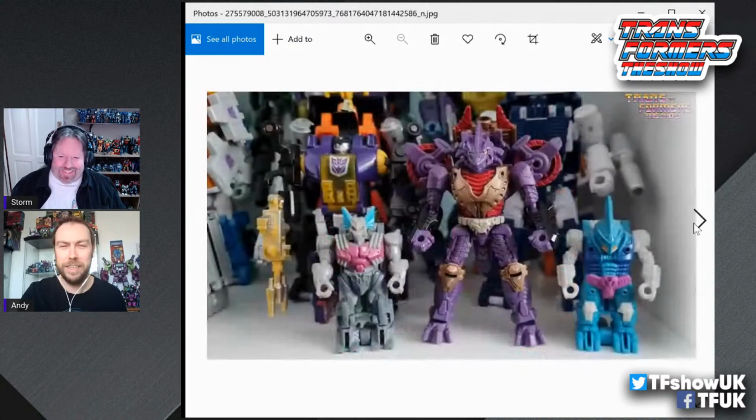I know. She'll learn. And then this photo is just to show the size and scale. Here are the Power of the Primes Pretenders. You've got Bombburst on the left and Submarauder on the right. And you can also see, just because of who's on the shelf, my G1 Bombshell. He's about the same size as that. So yeah, it's a nice little scale.